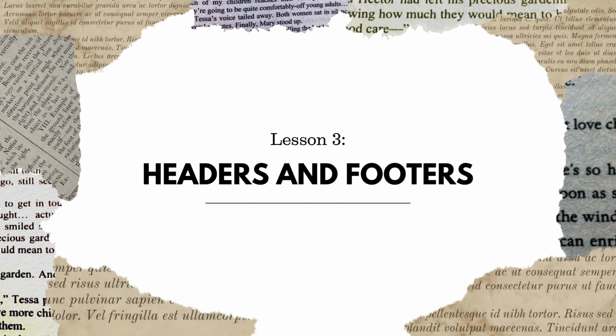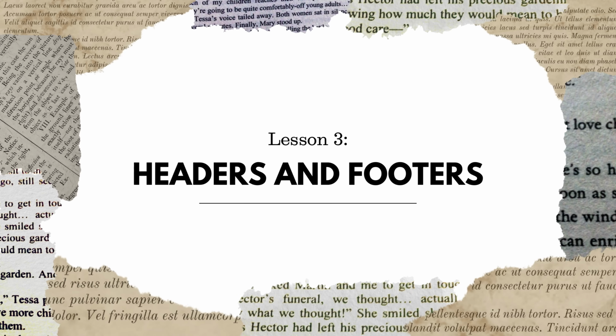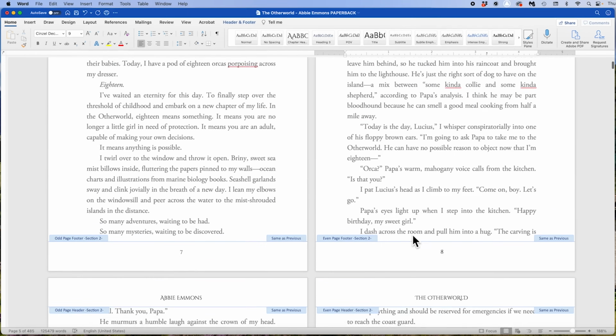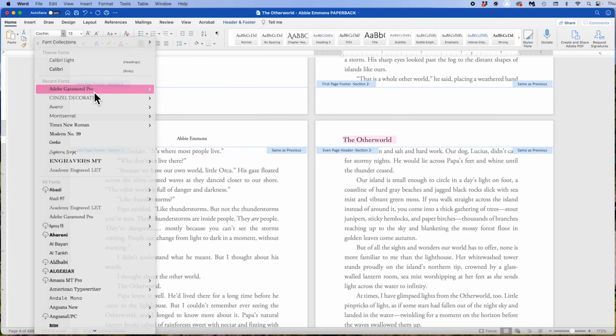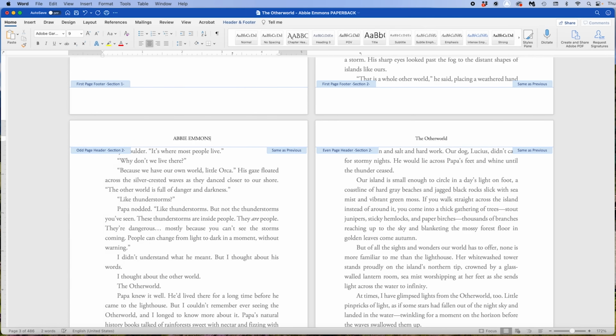In lesson 3, we talk about headers and footers, setting up page numbers so that they flow seamlessly from one page till the end, as well as setting up mirror headers with your book title, author name repeating throughout your whole book, and how to customize your headers and footers to match the aesthetic of your book.